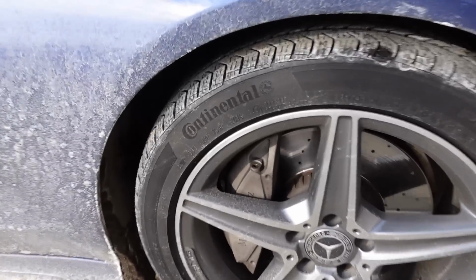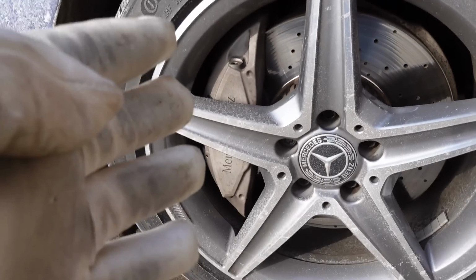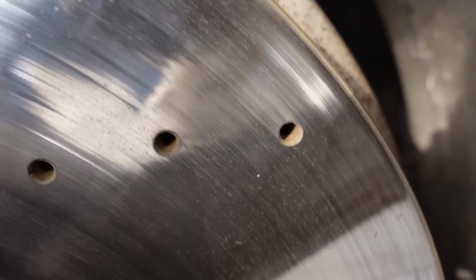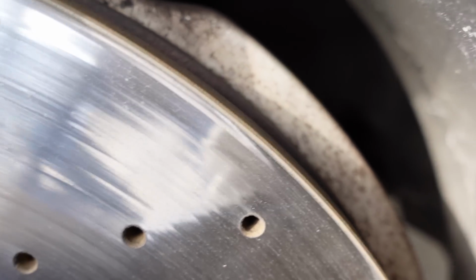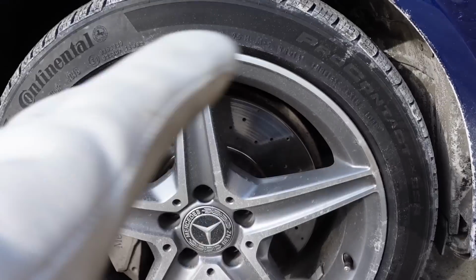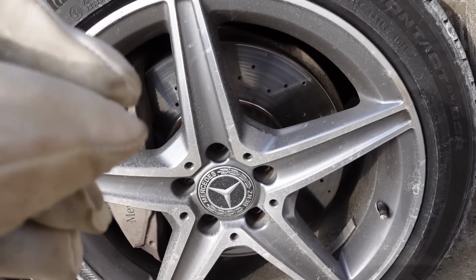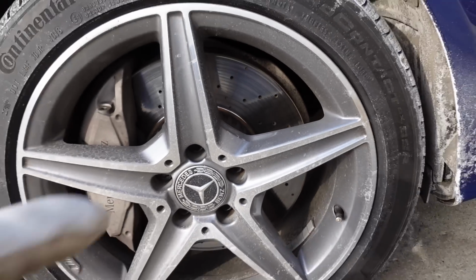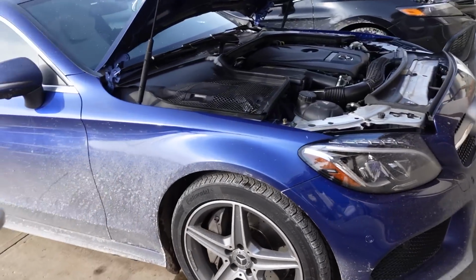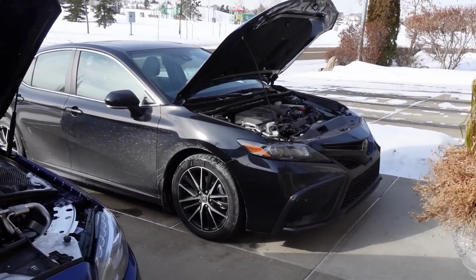as opposed to the Mercedes setup right here. You'll notice the size of that caliper. Drastically different. We have a 4-pot caliper, much stronger clamping force. And you'll notice the brake discs here are not only ventilated, but they're cross-drilled. You see those little holes there? That does allow them to shed more heat. In other words, less chance of them overheating, better chance of them maintaining their gripping power. And you'll notice they're larger in diameter too. So the overall braking capacity of a Mercedes is going to grossly outshadow those of non-luxury brands like you'll see in a Toyota Camry right there.